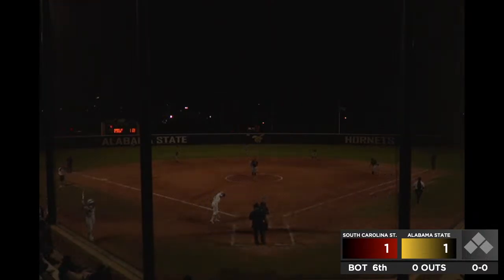And welcome back to Game 1 of the HBCU Celebration Classic. Alabama State and South Carolina State. We move to the bottom of the 6th inning. New pitcher in for South Carolina State, Destiny Callaway. And up to bat for Alabama State, number 4, Lauren Mayer. Count now 0-1 here in the bottom of the 6th, no outs. The 0-1 pitch is called ball. A little bit in the dirt there. Count now 1-1.